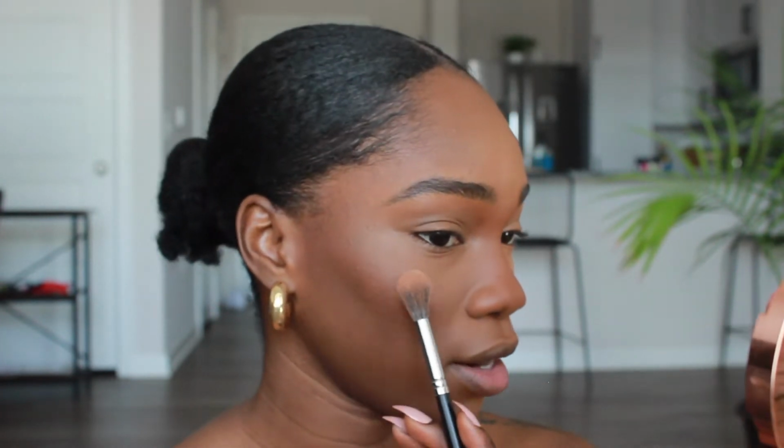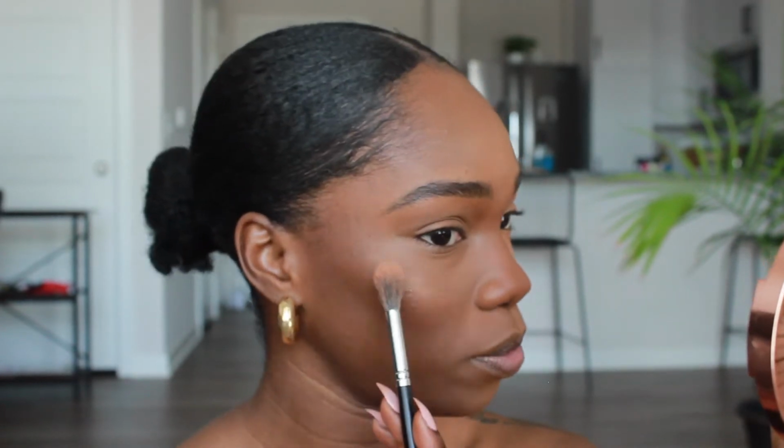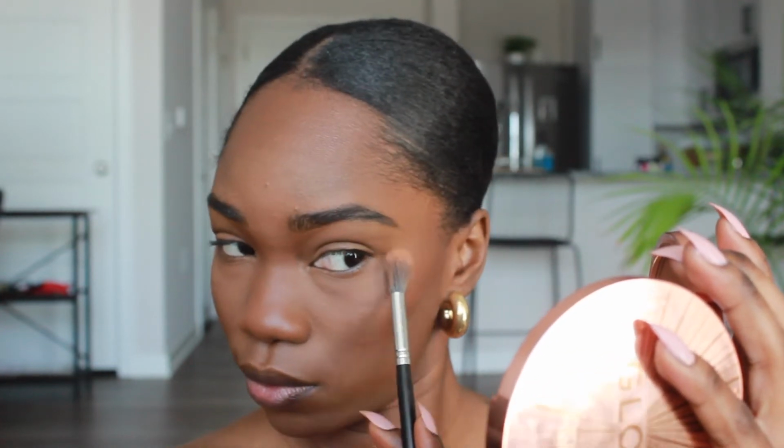So now what I go ahead and do is I use the LA Colors bronzer, but I use this as a highlight. This is in the shade Bronze. This is gonna give you a very natural highlight, a subtle highlight, nothing too extra. But you can pack it on if you want, and I just kind of add it right there. See that? Boom. Boom, baby. I like to lay the brush flat and then go in.